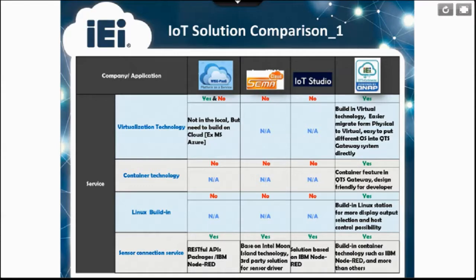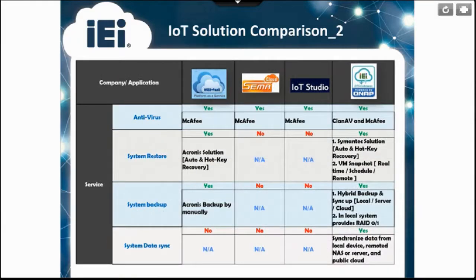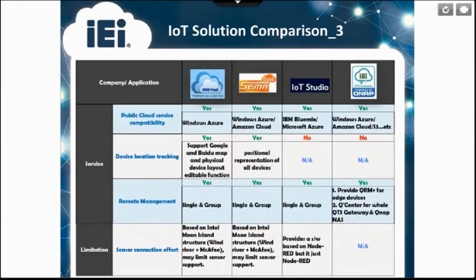So IEI Qts Gateway supports virtualization technology, container technology, a built-in Linux system, and system restore, backup, and system data sync. From the above comparison chart, I think IEI's Qts Gateway is your best choice.